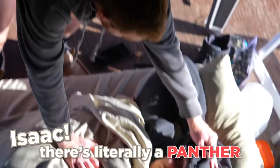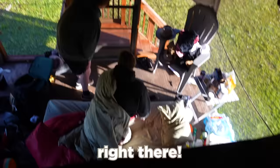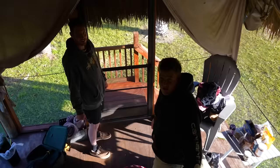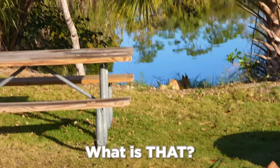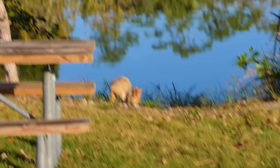There's literally a panda. What? There's a panther out by the fire pit. No, for real. Right there. What is that thing? What the heck is that? Well, Isaac, take this. What is that creature? Isaac, take it. What is that? What is that? Georgia. Someone's a corgi. Someone definitely needs to get their dog, otherwise it's gonna get eaten for sure.